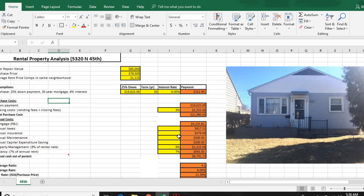This is your principal and interest payment, your taxes, your insurance, and then we always add in some maintenance and capital expenditure savings. So this is a pretty small house, so $500 for annual maintenance, and then $500 saved up per year for capital expenditures, because down the road eventually you're going to have to put in a new roof if you keep it long enough. Something big is going to break, so you want to save for those big expenses. We got property management in place for 9%. And then there will always be vacancies at some point, so we save 7% of the annual rent for vacancies.